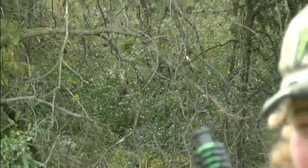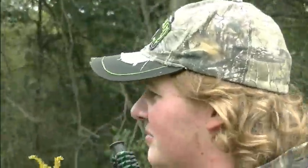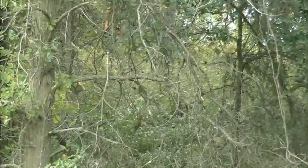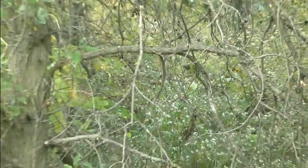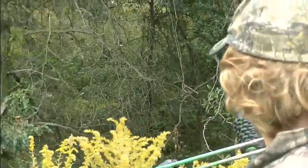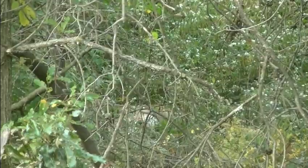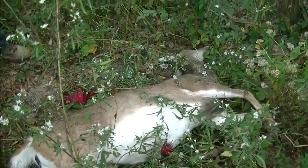Good job, buddy. Hold on, hold still. That's pretty close to where I thought she fell. White belly over there? Yeah, I did. That's only 5 yards from where I thought I seen her fall. All the way up there.